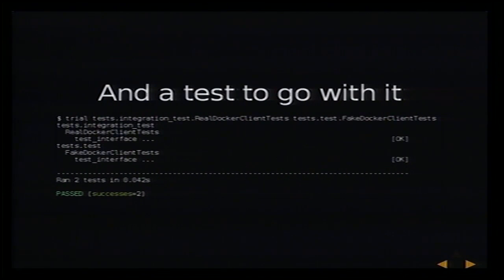So in order to get this result, I'm running trial, which is a Twisted unit test harness, against tests.integration test, real Docker client tests, and I'm also running the unit tests, tests.test fake Docker client tests. So we have the integration tests, the slower tests which exercise the real Docker daemon, in a separate module from the fake, the unit tests which operate on a fake in-memory implementation of the interface. That's the way we organize our tests at work, but maybe we would organize it a little bit differently. I was making use of some existing integration test modules and existing test modules in Docker Pi, but it's nice to keep the two sets of tests separate.